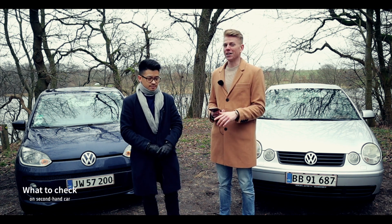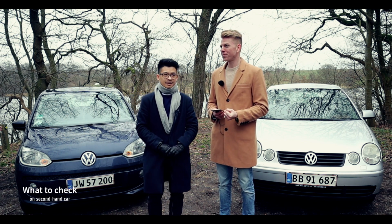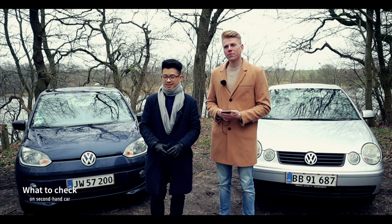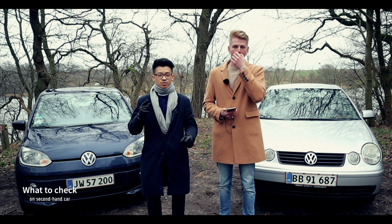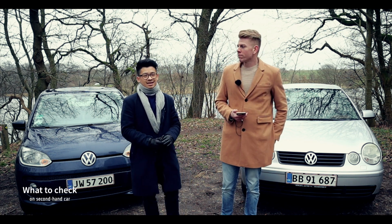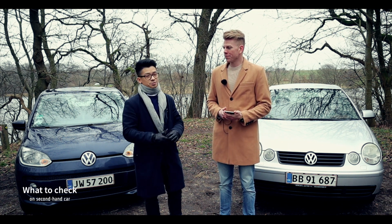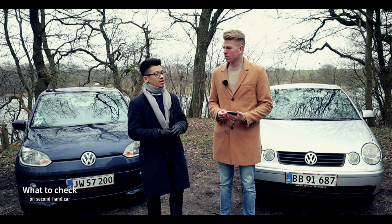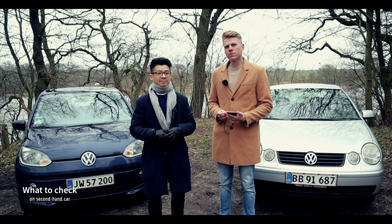especially underneath the car, because that's where the most damage can be done. It depends on what kind of price point you're at, but also check the control arms, like the bushings. It depends on how much you're going to invest in it, but you can actually pay 1,000 kroner, I think, to FDM, where they can inspect the car before you buy it.